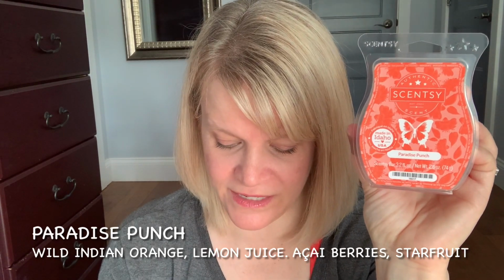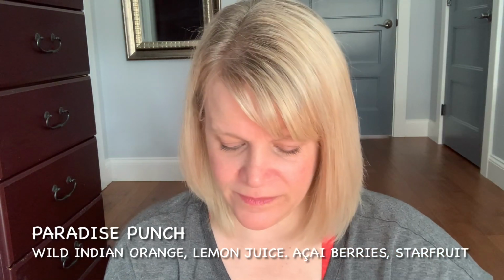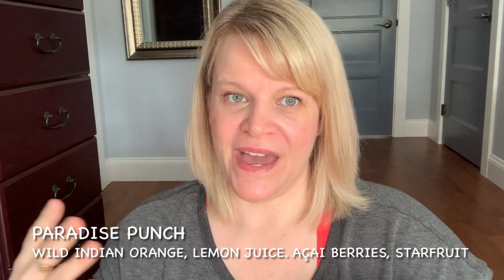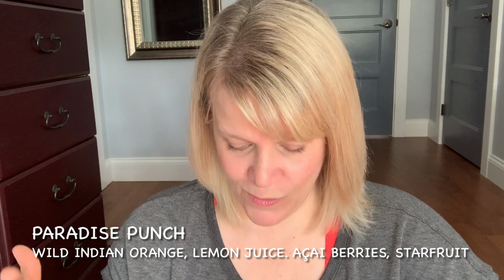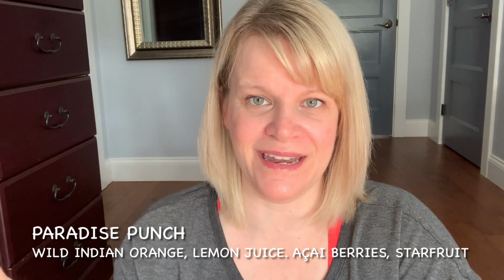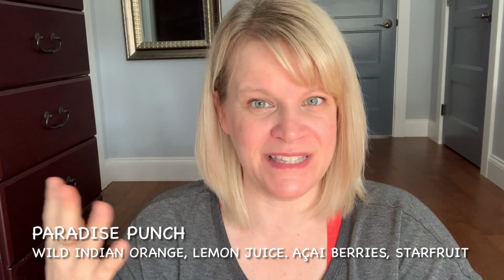Let me read you the scent description. It says, a medley of wild Indian orange and sunny lemon juice, acai berries, and starfruit. And I think that's how you say it, acai. This is a fruit punch variation scent. Scentsy does a lot of these type of scents. So it's kind of like a fruit punch that has a little bit more orange and maybe the tiniest bit of lemon. But to me, a lot of that wild Indian orange is what differentiates it. So take a gentle fruit punch and then add in this wild Indian orange, which is a little bit more sour and intense, but still nice and pleasant.